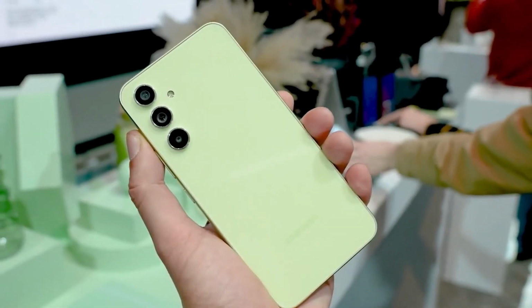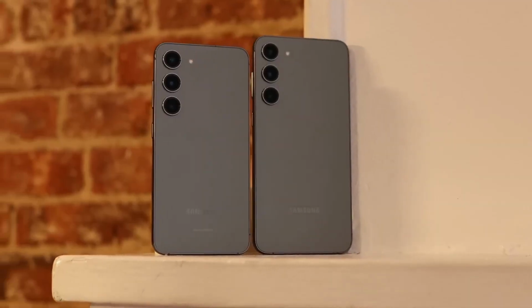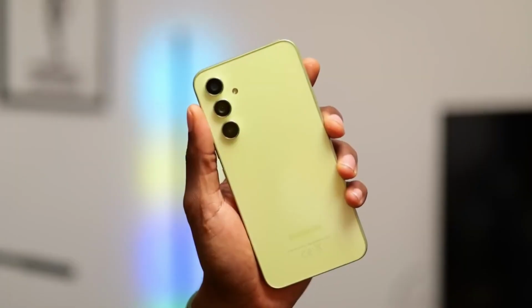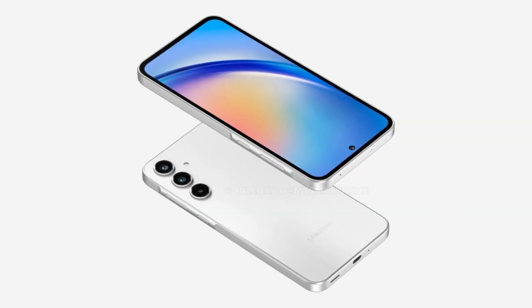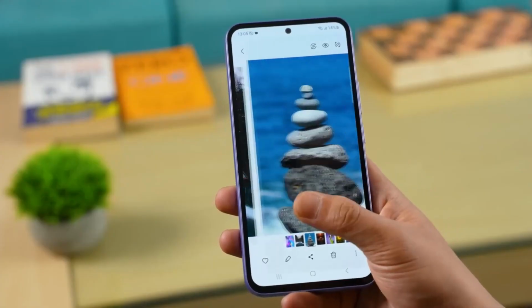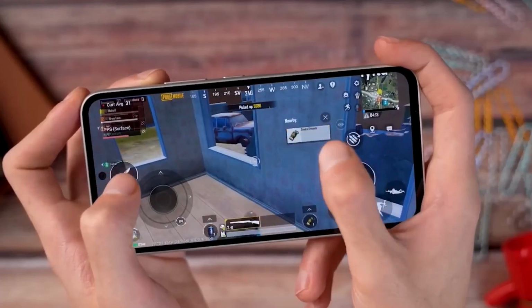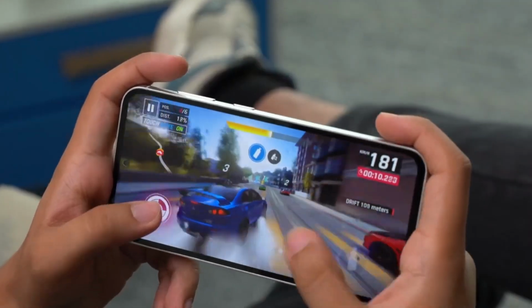Long-lasting battery. Keeping you powered through the day, the A55 is anticipated to pack a 5,000 mAh battery, along with the convenience of 25W fast charging. Handy extras. The phone might include a USB Type-C port and strategically placed speakers. Plus, the SIM card slot is reportedly at the top for easy access.